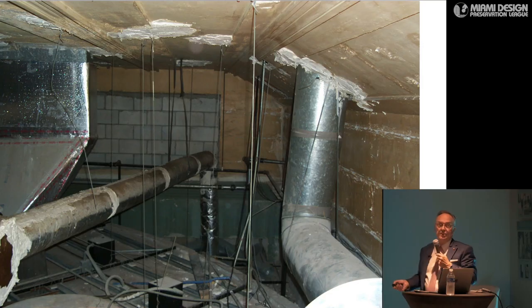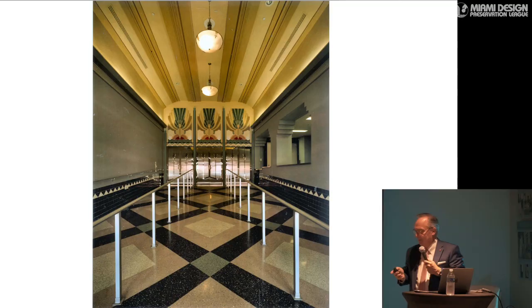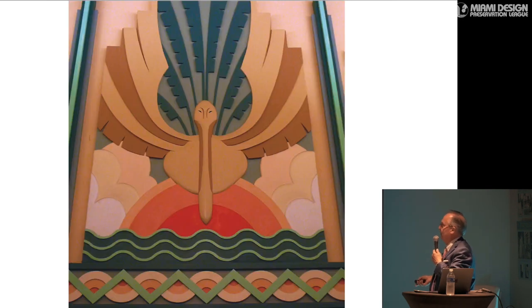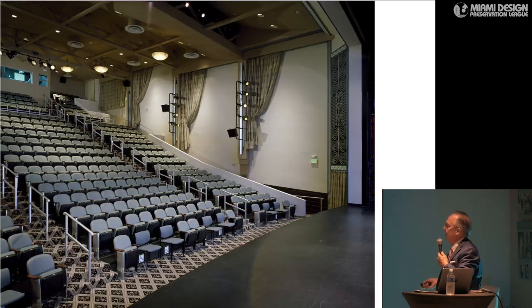And long and short is, we cracked the ceiling open as part of our demolition, and we went, there's the original ceiling right there. So that gave us a tremendous opportunity to put the original ceiling back. It gave us the opportunity to study the colors, understand the color scheme for this, and that's exactly what we did going forward. And we made it handicap accessible at the same time, and added a little bit of artwork.